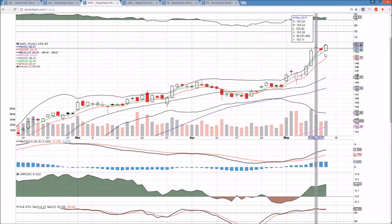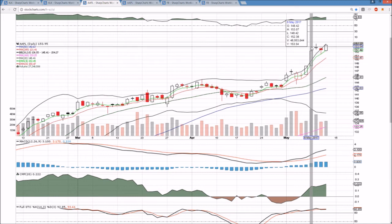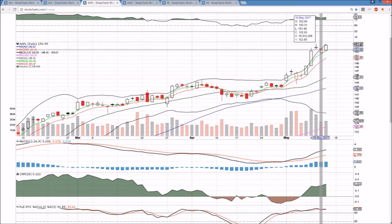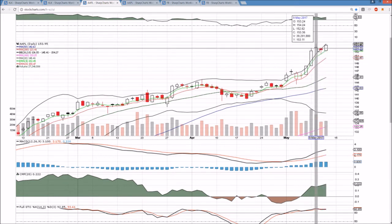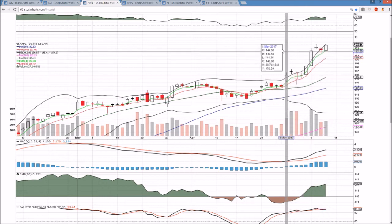Apple on the daily time frame, look how similar that setup is. Similar bull flag consolidation, continuation, same setup. Looking for that continuation. We're on the verge of an all-time high. We came 17 cents shy today, so looking for a new all-time high tomorrow. The bulls are right there. The upper Bollinger Band on the daily will be a resistance.